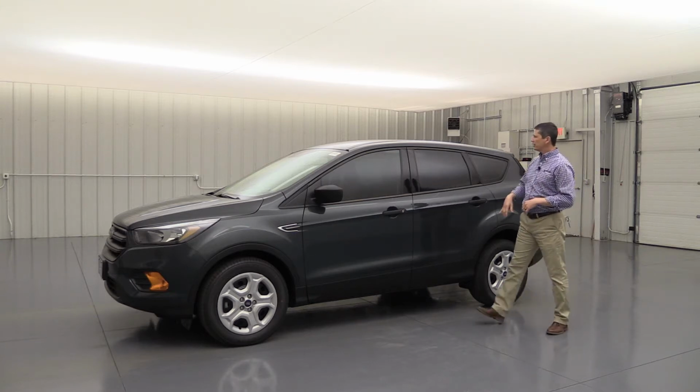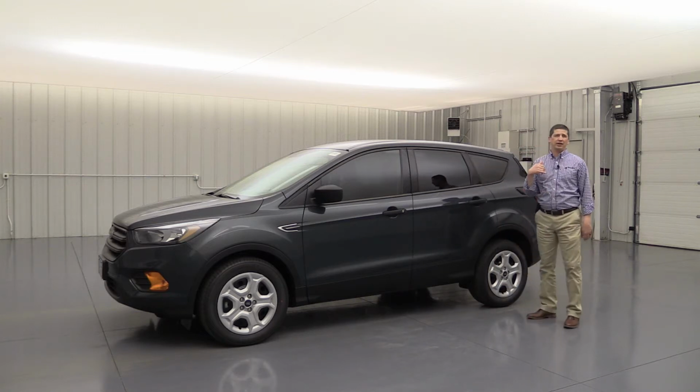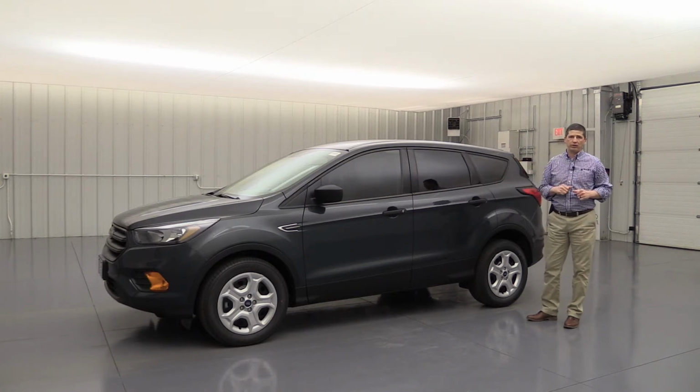So you also notice there are tinted windows on this. That is actually not a part of the Escape S. It does not have any kind of privacy glass or anything like that. We went ahead and put window tint on this particular vehicle.